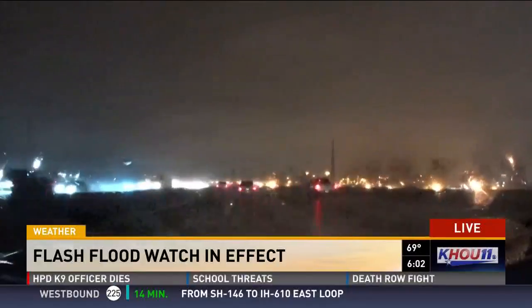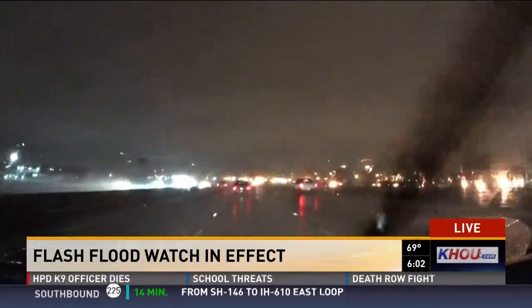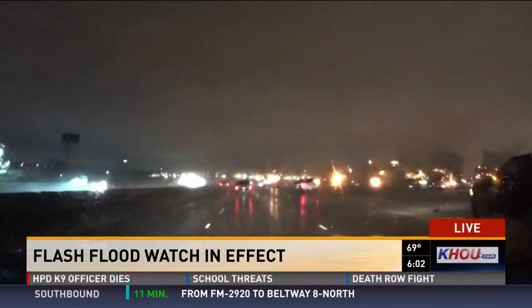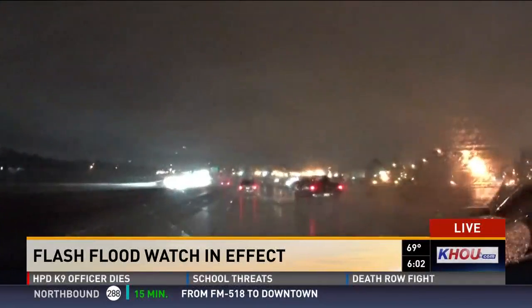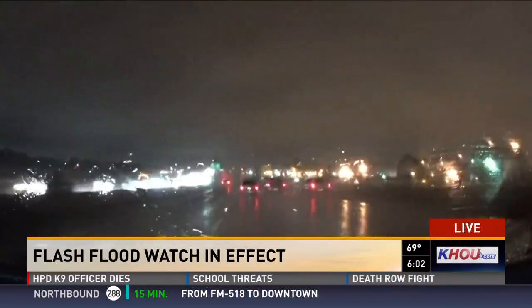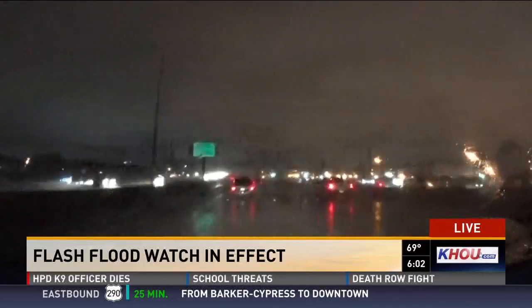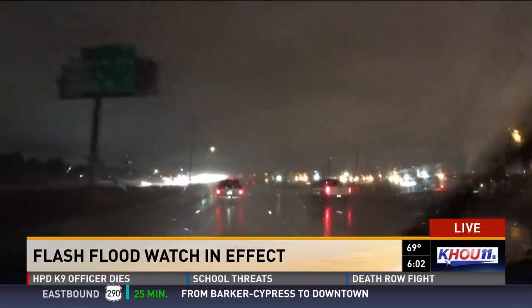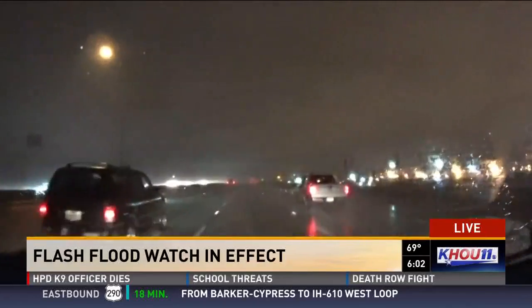Well, Darby, just take a look. We are in our weather tracker. You can see we've got our windshield wipers on full blast. It's raining, and that's what you're going to deal with pretty much throughout the morning until we get a little bit of a break, as Cheetah mentioned. Anyways, we're leaving LaPorte and headed towards the Gulf Freeway at the 610 South Loop, where we're hearing reports of high water. So we're going to go check that out and see how conditions are out there.